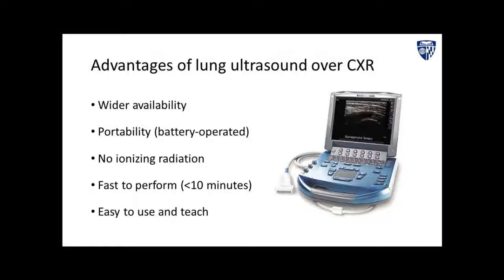So a couple of advantages of lung ultrasound when compared to X-ray. With the multiple uses of ultrasound, especially around obstetrics and trauma, it's pretty widely available. The ultrasounds have now become small enough that they're about laptop sized, portable, and battery operated. There's no radiation with the use of ultrasound. So for the evaluation of the lungs for pneumonia, you can use it multiple times and even over time to see the evolution of pneumonia. It's pretty fast to perform. In our studies, we found that we can get the procedure down to less than 10 minutes. And we've also established that it's easy to use and to teach.